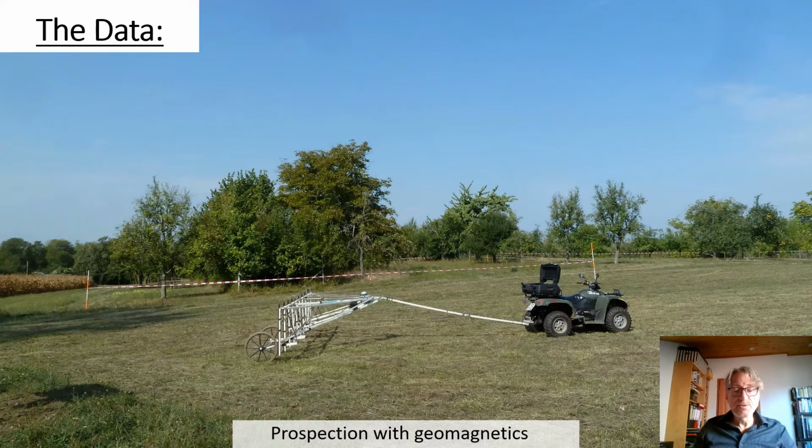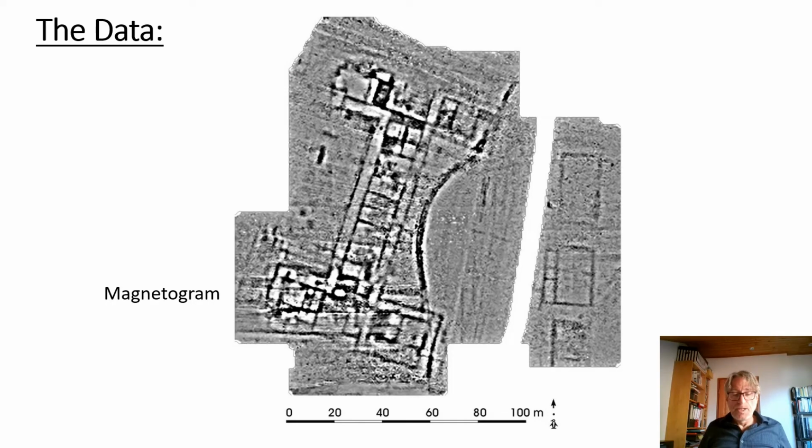This is the reason why you get a map of dark and bright spots. That is what we call a magnetogram. These spots can be interpreted as walls and rooms. On the map you can see the dark stripes, the traces of walls.